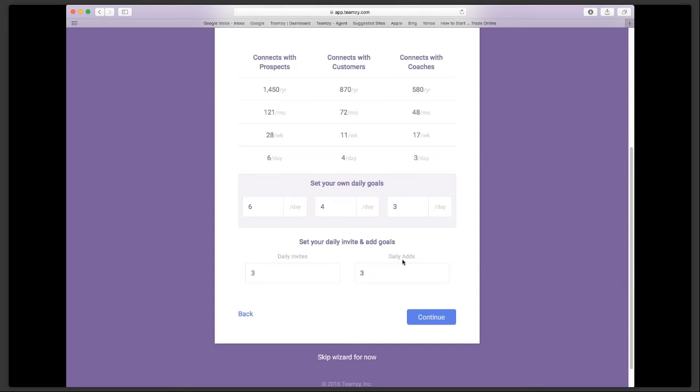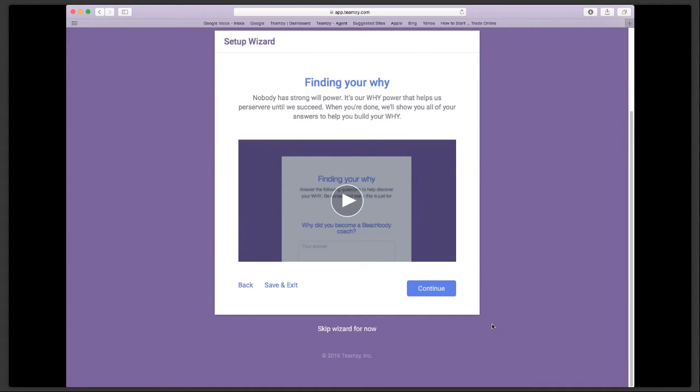So let's say that you're accepting your goal based on the recommendation from the system. You can go ahead and hit continue here, unless you wanted to manually override your goal. If you take a look at this and you realize, you know what, I can do this easily, I want to up that goal, or vice versa, you can go ahead and adjust your goals manually. You'd hit continue here and it'll take us on to the next process.